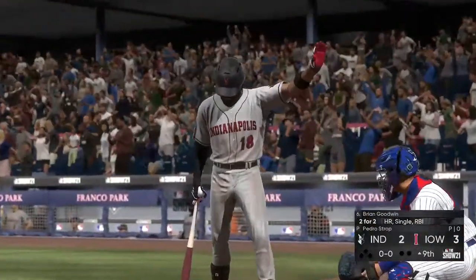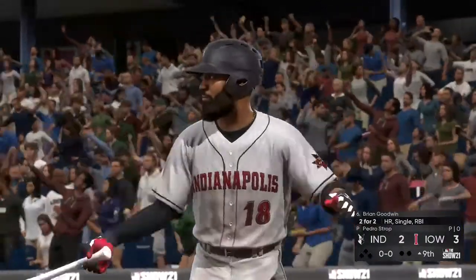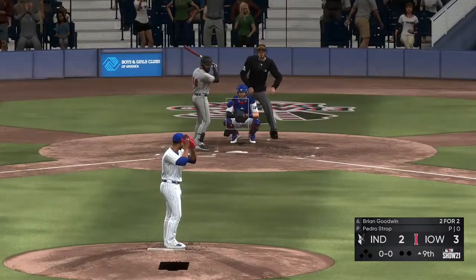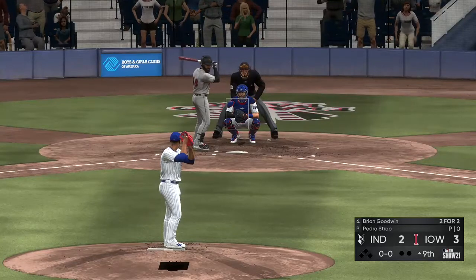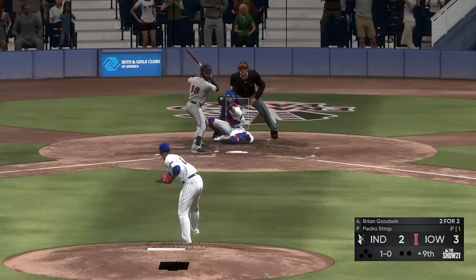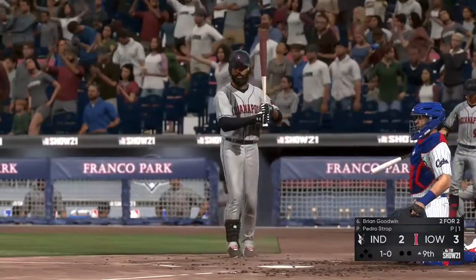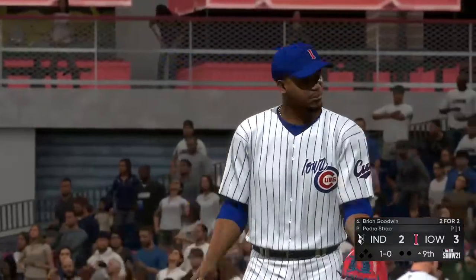Stepping up is Brian Goodwin. Two hits and two trips for him thus far. He's set, and the pitch. Here we go with inning number 9 as the first pitch misses for ball one. That's a good pitch to lay off right there, that cutter inside.